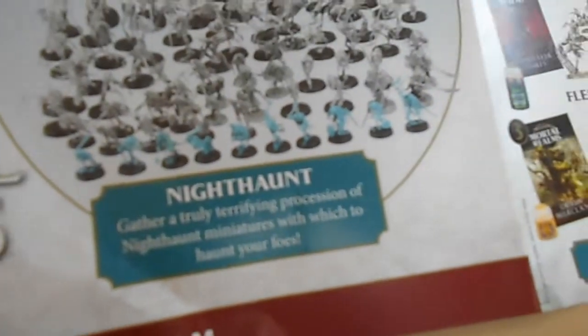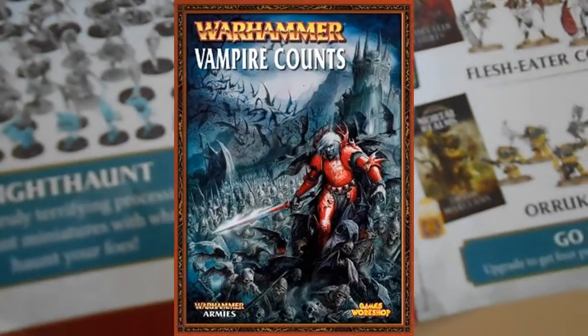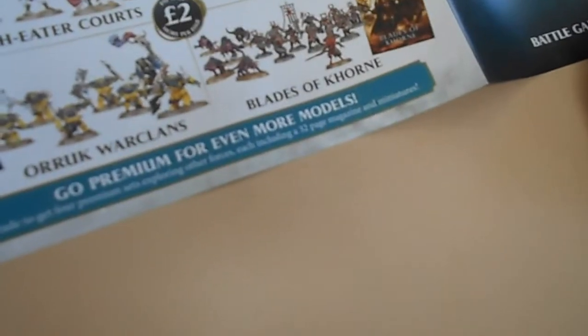essentially what I'm going to use this magazine as a way of doing is actually starting a Vampire Counts army. Now, I know they're referred to as Flesh-eater Courts, but stuff it. I've been into 40k and had White Dwarves since I got into the hobby, so I know them as Vampire Counts. How about they get this poster in pounds?